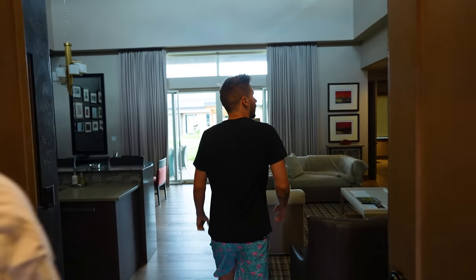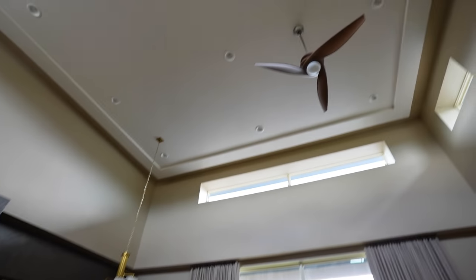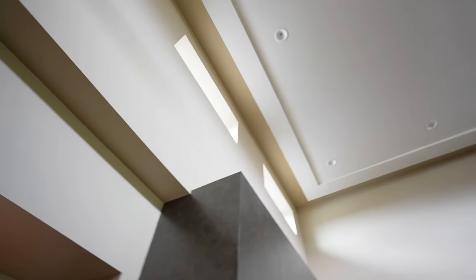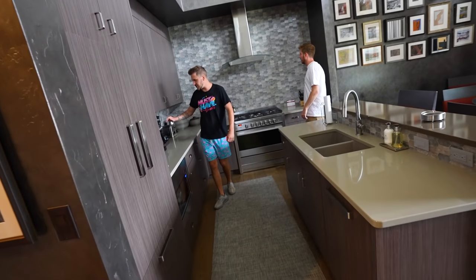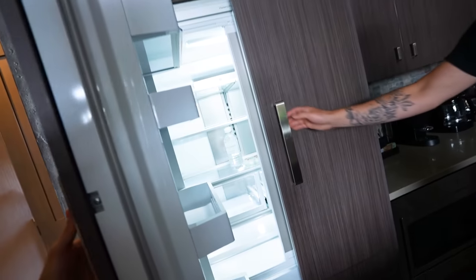We just pulled up to our room. We got the most expensive one, if you guys remember, and it's this entire building. Dude, these are like 25-foot ceilings. Bro. Look at this kitchen, a fully stocked kitchen. We got a blender, coffee machine. Is this the fridge? Whoa.